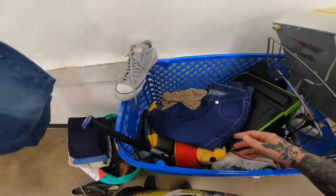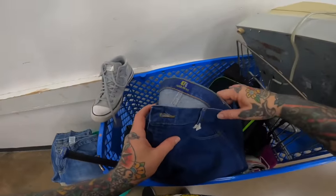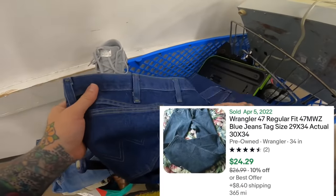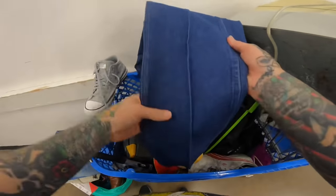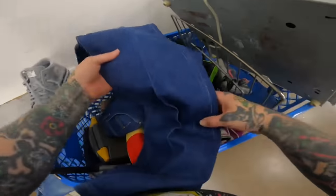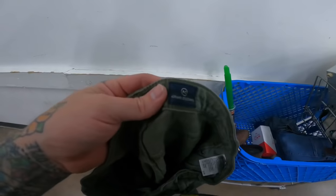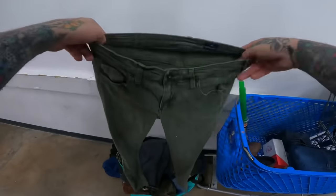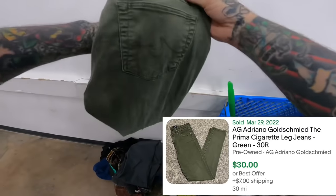She's found three pair of Cinch, two kids, one adult, and then this looks like those 47 NWZ Wranglers, which we will usually pick up, but if somebody's overstarched them, I usually pass on them. So I'll have to check these out because they look pretty creased. That extreme crease is not something that everybody's into. I actually always pass on these, but we just saw Joey sell some for a lot of money. Some Adriano Goldschmied. So I'm not even gonna look them up. Just gonna get them because Joey sold some.